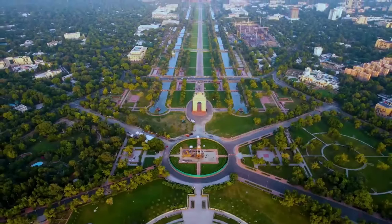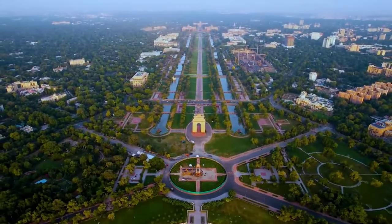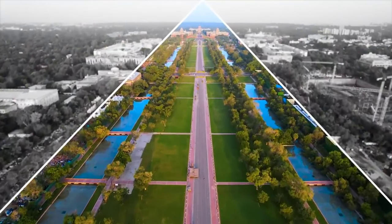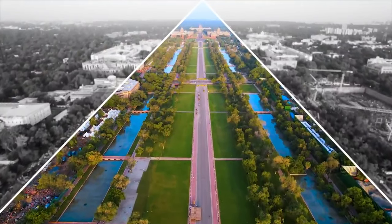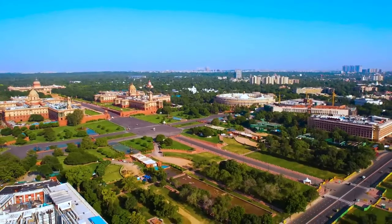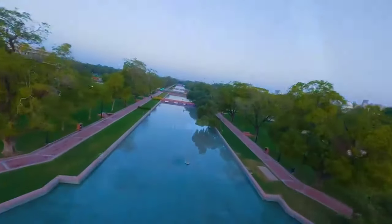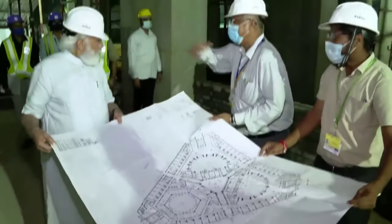Structure: the monument is made of red sandstone and granite and stands at approximately 42 meters, 138 feet, high. It consists of an archway with a canopy on top, supported by columns. The names of over 13,000 soldiers who died in World War I are inscribed on the walls of the monument.